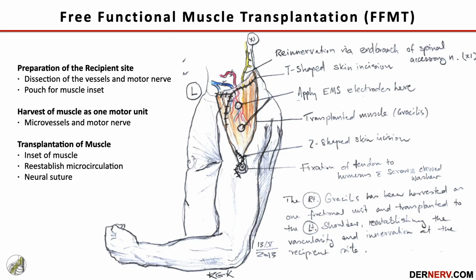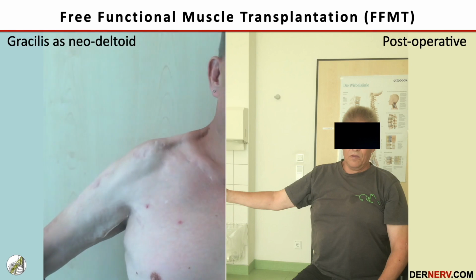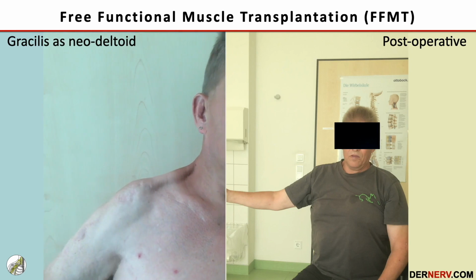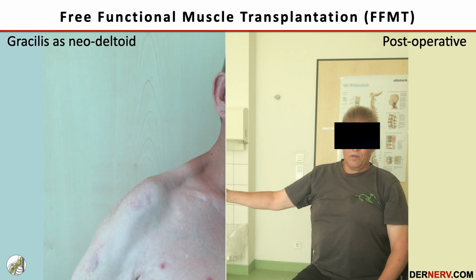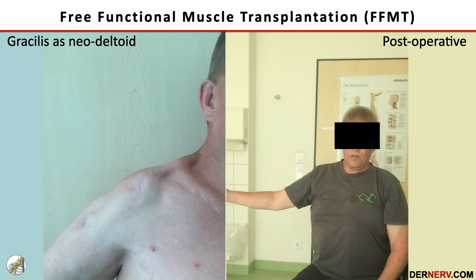This is a 3-operation combined in one. Here the gracilis has been used as neodeltoid. Since the innervation of the transplant has been achieved through the end branch of the spinal accessory nerve, you can clearly see the co-contraction of the neodeltoid together with the trapezius muscle.